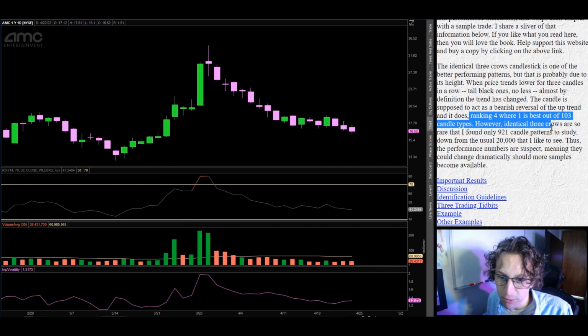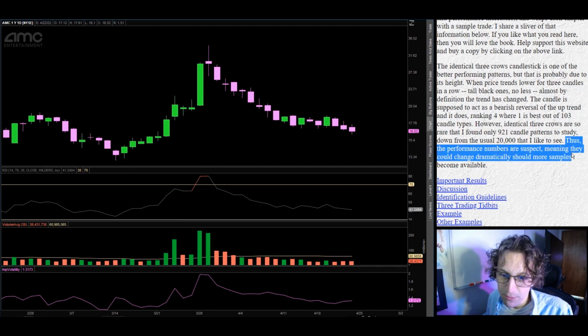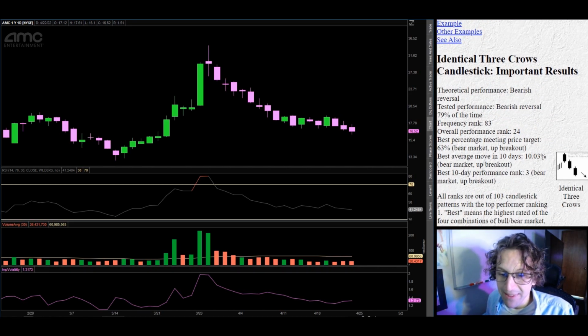However, identical three crows are so rare that he only found 921 candlestick patterns to study, down from the usual 20,000 that he likes to see. So when he's doing his statistical analysis, he is using massive sample sets, and that's why the information is so reliable, because it's so thoroughly tested. He says that the performance numbers are suspect, meaning they could change dramatically should more samples become available. That means that this pattern is bearish and performs very well, but it's also pretty rare. Kind of like a rare Pokemon.